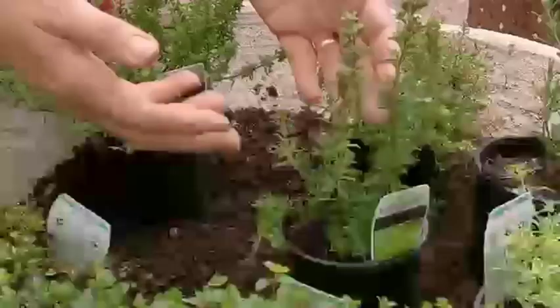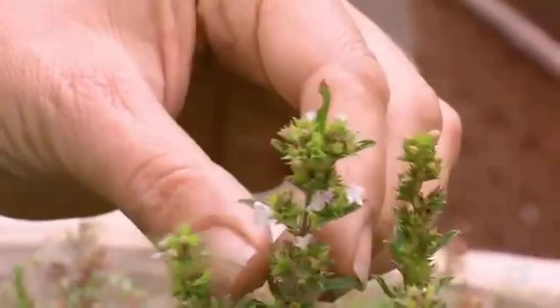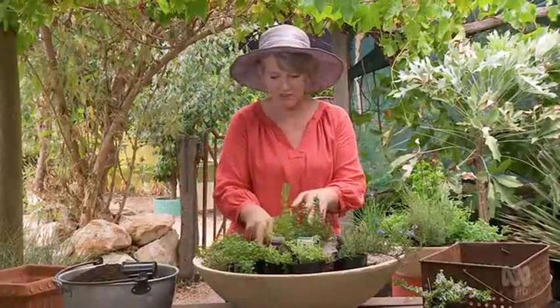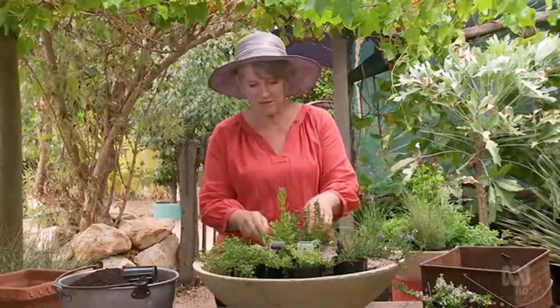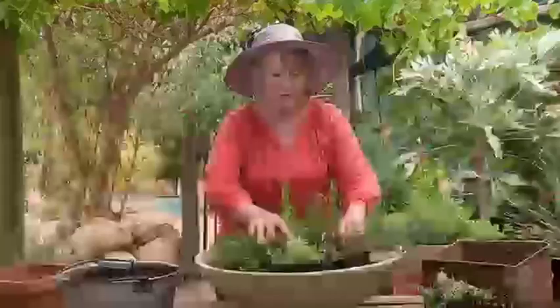It has this lovely dark green foliage with pretty little white flowers. It has a rather spicy scent and is beautiful used in cooking in the kitchen. Another underrated herb for winter pots is hyssop. Now, it has beautiful blue flowers and a rather strong scent. It's quite good paired with strongly flavoured meats or in soups and stews. Now, these two plants are slightly more upright and taller, so they'll be perfect in the middle. Once you're happy with the layout, then you can start planting.